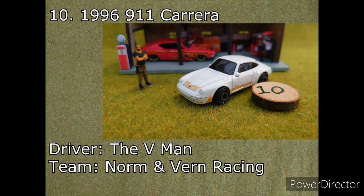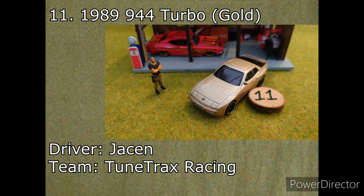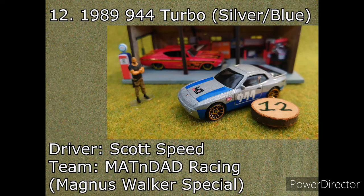Car 10 is the 911 Carrera, the V-Man at the helm from Norman Verne Racing. Car 11 has Jason from Toon Tracks Racing at the helm in the 911 Turbo in gold. The silver and blue 944 Turbo is driven by Scott Speed of Matt and Dad Racing, and this is the Magnus Walker Special Edition.